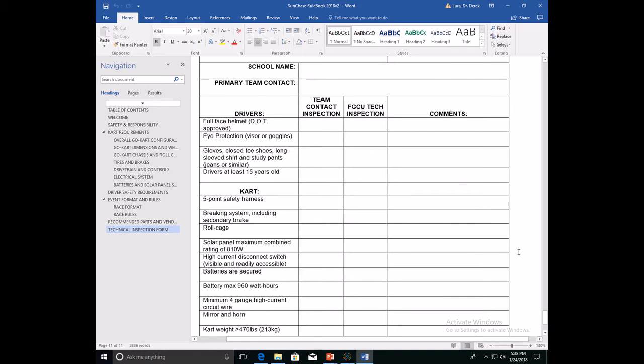These are the things that we check during the inspections on the day of the race. And you guys should inspect to make sure you have all these things before you come out too. So you can make sure you have a full face helmet that's DOT approved, you have the appropriate safety gear, and your driver is the appropriate age for the race. We'll inspect the 5-point safety harness, the braking system, the roll cage, the panels, the quick disconnects, and the wiring for all of the systems. This is really just a basic check to make sure that everything is safe.